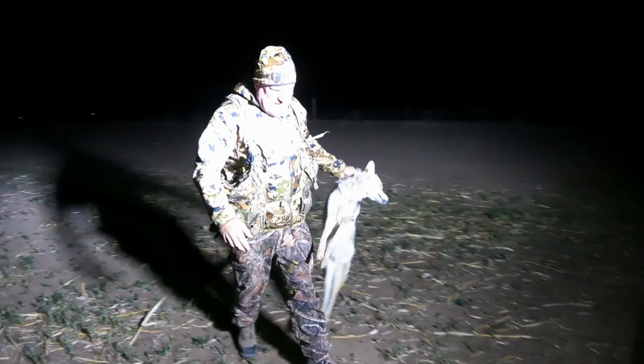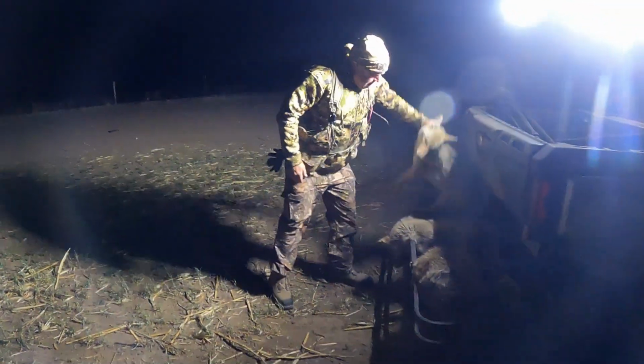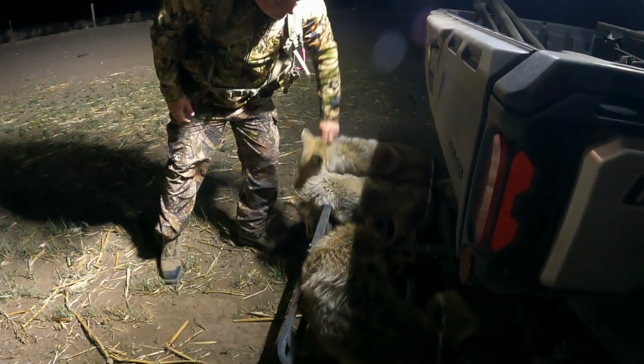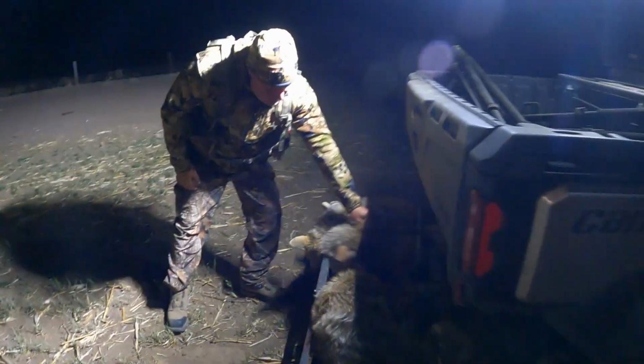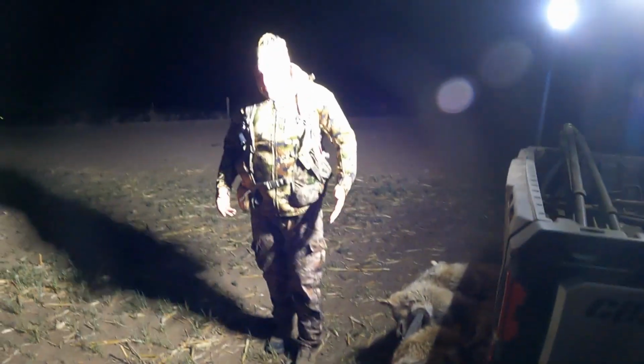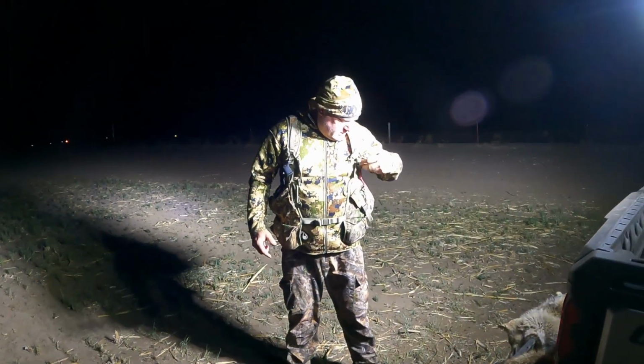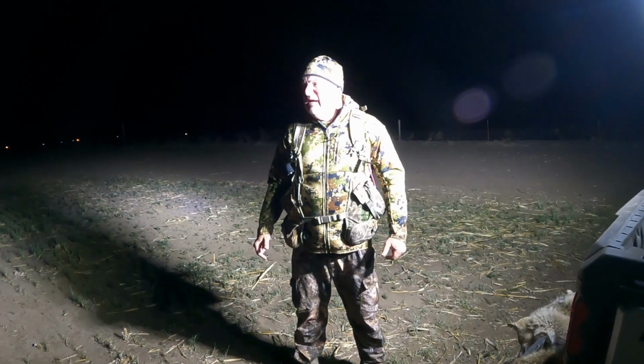Here's number 3. Assume female since she rubbed up. So not bad for one stand out here. Like I said on the last one, they're super vocal tonight.